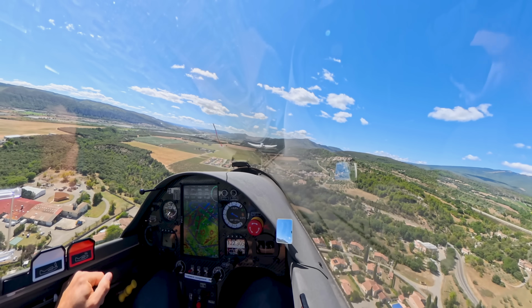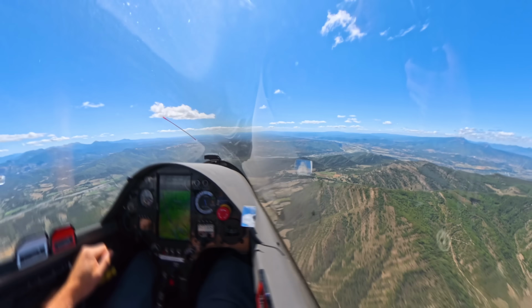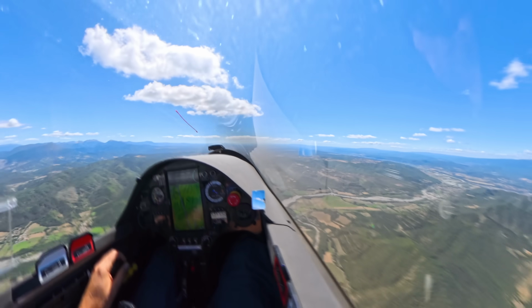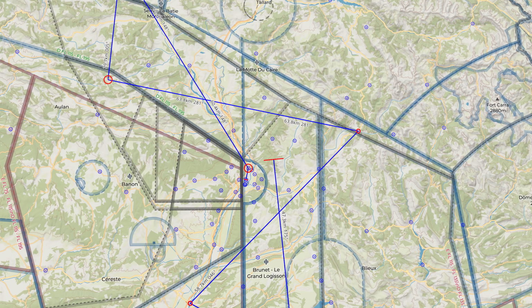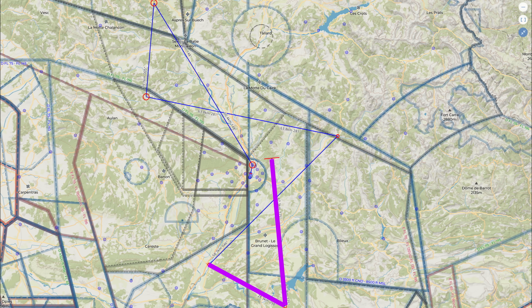Rough, really rough. Today's task covers 291 kilometers. The expected cloud base is around 2000 meters. The route crosses several different regions, making this a very technical flight. The first leg heads south over the flatter plateau before moving into higher mountain terrain. From there, a valley crossing leads northwest, where stronger northerly winds are expected. Finally, the route returns to Saint-Tropez.